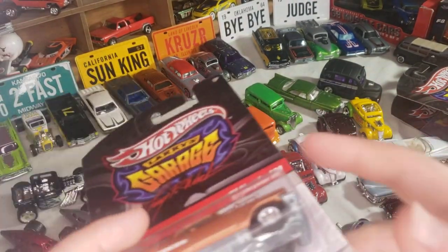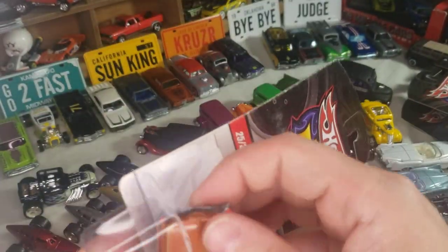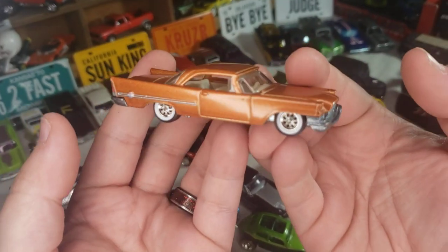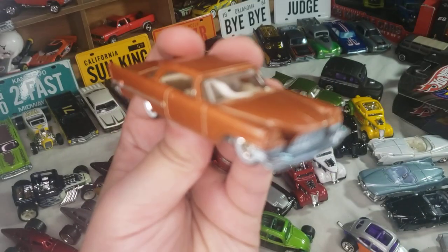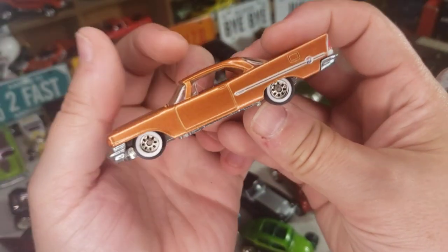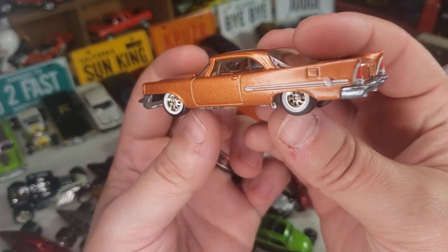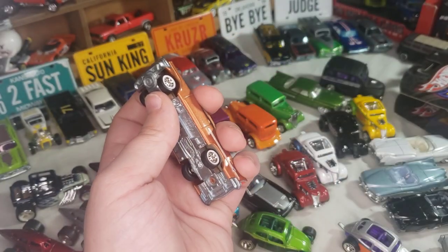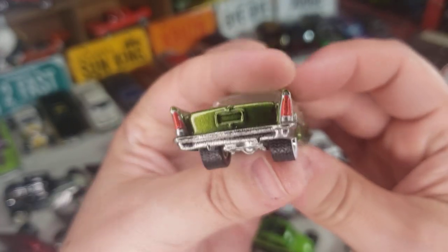All right, and then lastly of the single releases, we got this one in copper. So, not my favorite color for the car, but still looks pretty good. I just wish these wheels were a little wider. That's the only downside to it. I wish they were wide like these ones. That's that one. And then the set one, green with the massive white walls. Love this one.